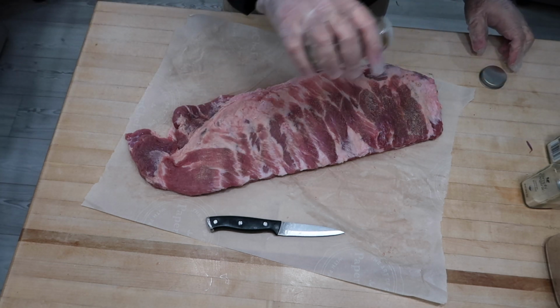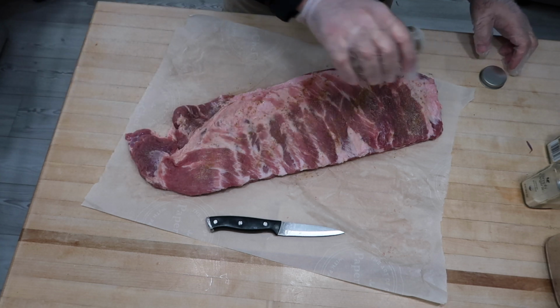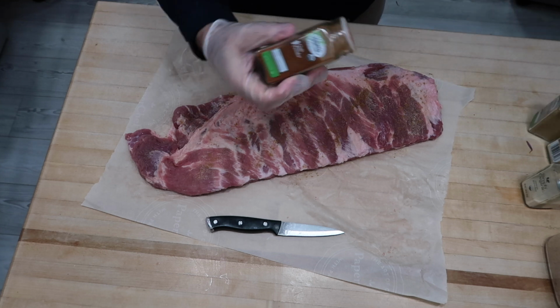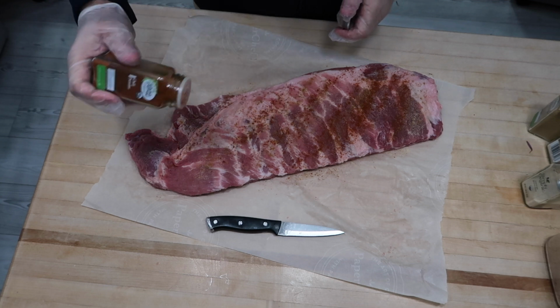So 2 tablespoons total, 1 tablespoon on one side, 1 tablespoon on the other. And you know, those other spices, they're really harmless. So putting too much of one is not going to be that big of a deal. Oh, and correction, if you notice, he just added ground cumin, which was not in my original list.